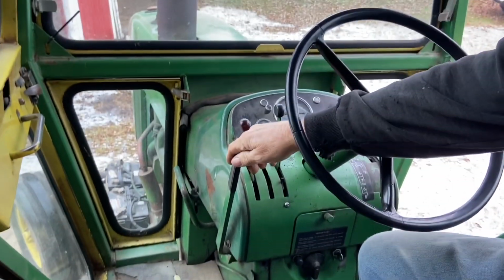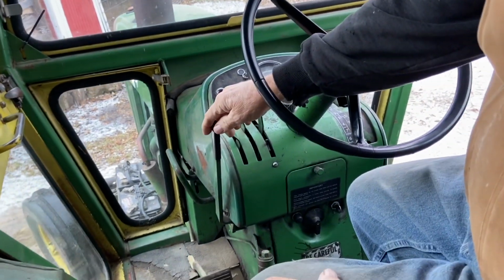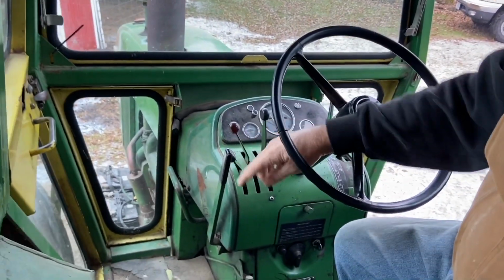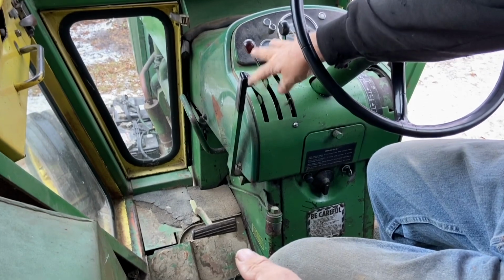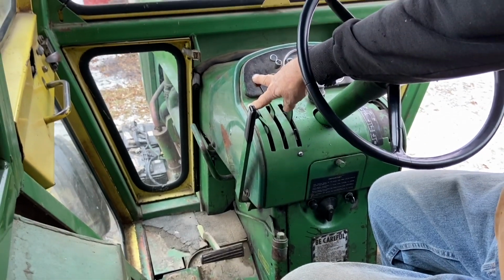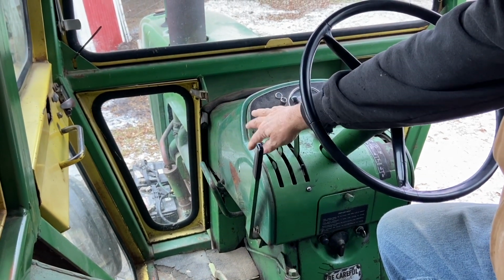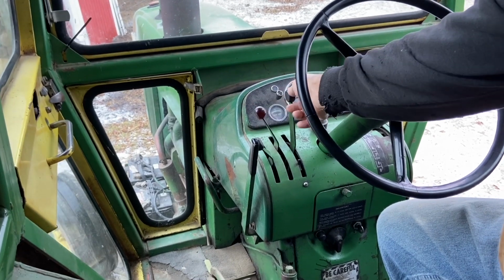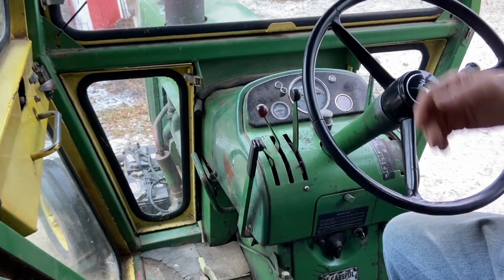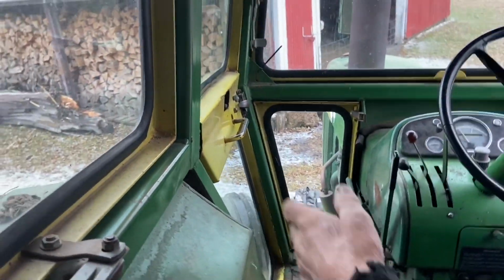Here's your power takeoff control. This is old technology, so it's basically a wet disc clutch that you engage for the power takeoff. Push it ahead. These other two levers are the dual hydraulics, which was unique in '62. So you have two different hydraulic cylinders you can run. And this is the drawbar, which you see me raise once in a while when we're picking along. I can raise it right up here.